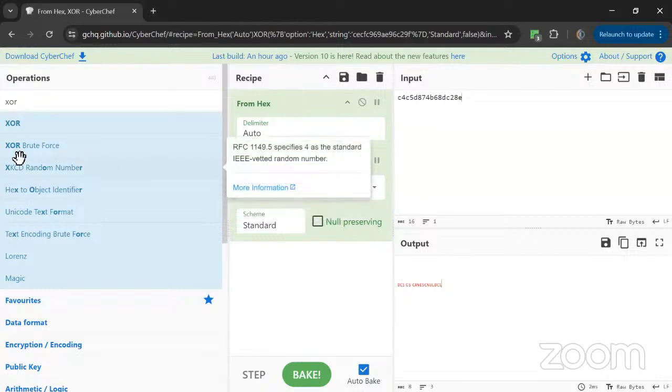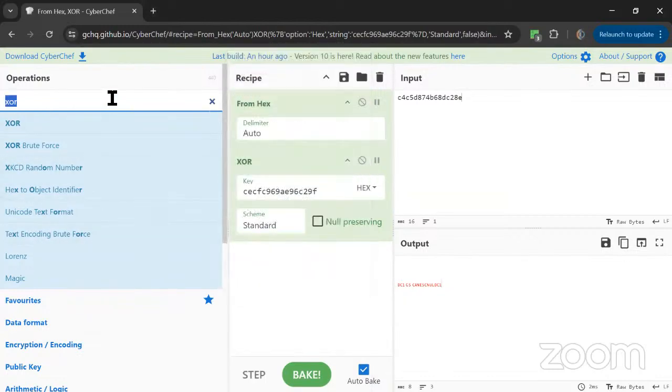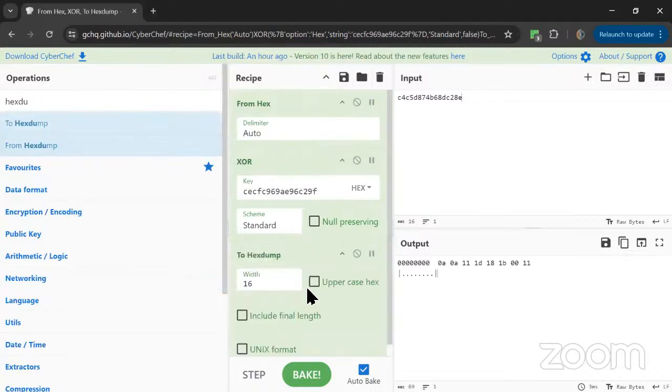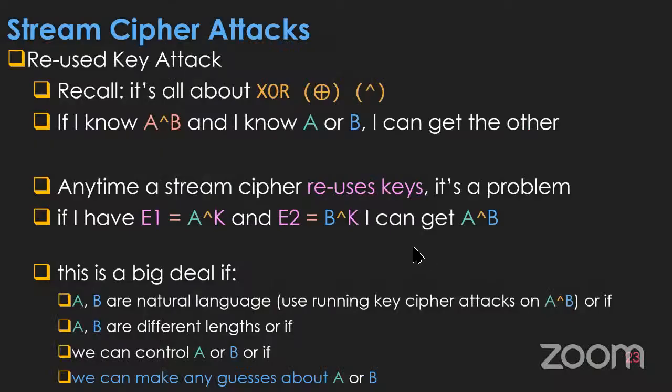Then just to make our life easier, we'll do Hex Dump. Hex Dump is useful because it shows you the hex, and then it also shows you the ASCII, the printables. So what we have here, this output, is A and B together. A and B are mixed. But we should always operate under the assumption that we know what A or B is, because people are lazy, so it's probably one of the things from the word list. Same assumption. So how can we get access to just A?